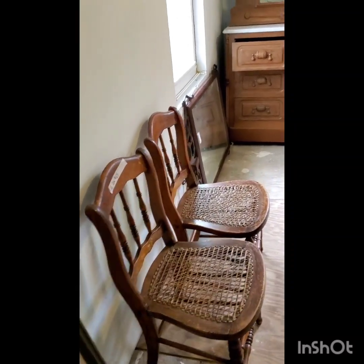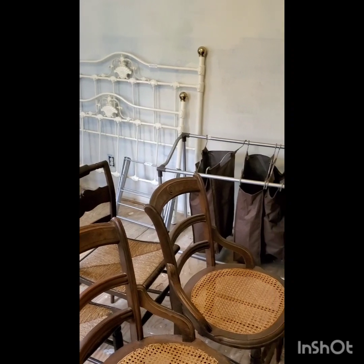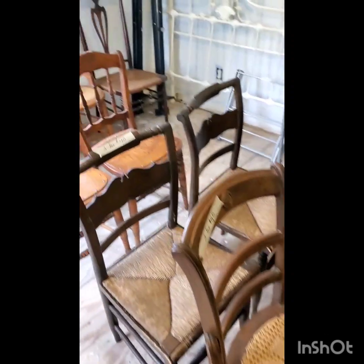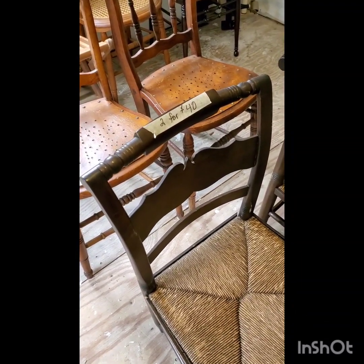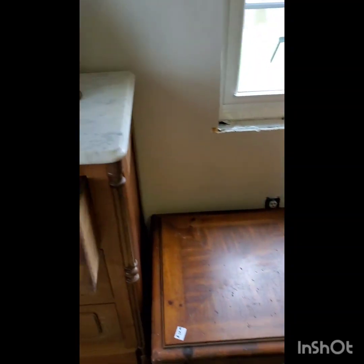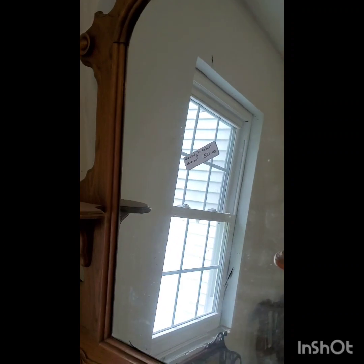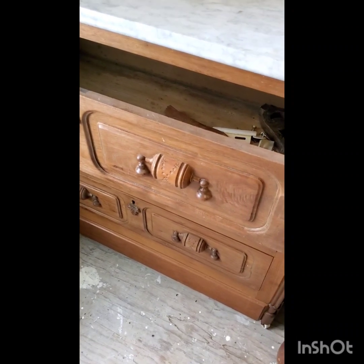Coming up, this one bedroom had a lot of chairs, and oh, look at that, I see it in the corner. Most of the chairs were running $20 a piece, which again wasn't bad. 2 for $40. There's a plank chair, 2 for $40. But look at this. It was $150. It had the marble top, oak cabinet.